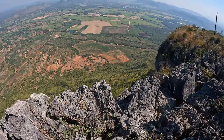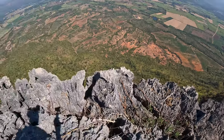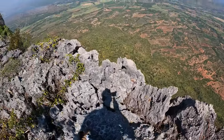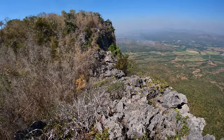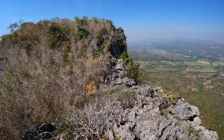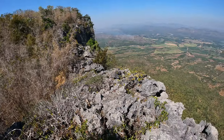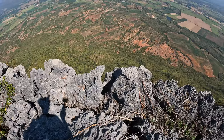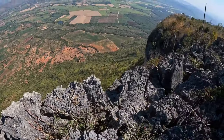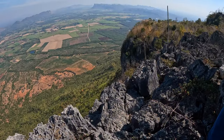Okay, now we are at the third viewpoint here. So difficult to crawl on those mountains and this jungle, but we made it, finally. So impressive. Difficult access, but impressive. Okay, so now fly the drone.